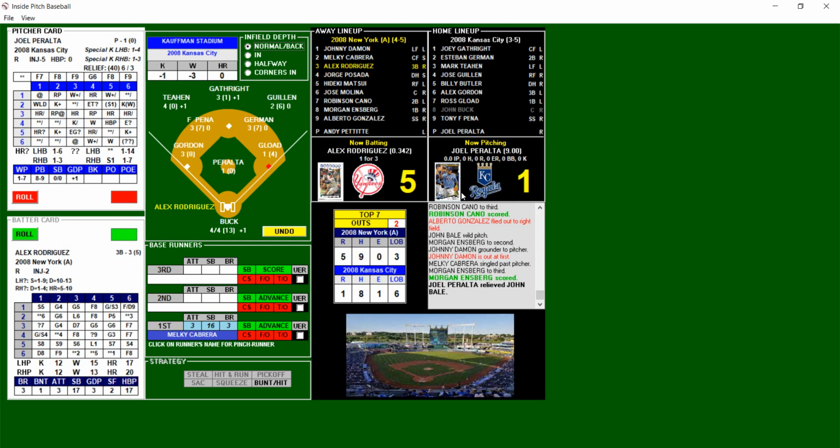On a special K rating, what happens is we'll take a look at the die on the batter's card. If it falls into the range of the special K, it's a strikeout. And if it falls out of that range, if it's higher than the range, we'll resolve the play as normal.